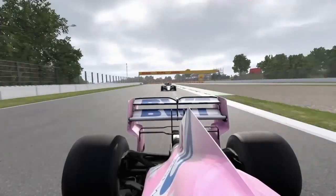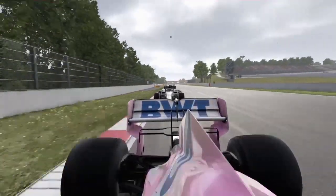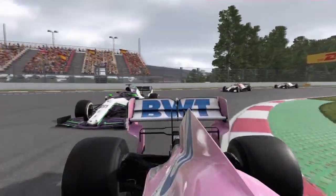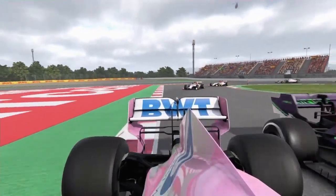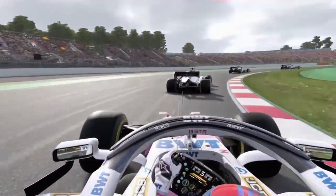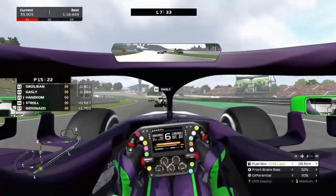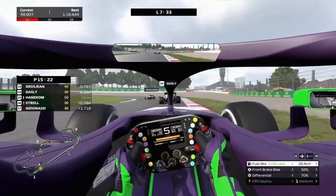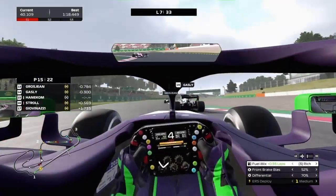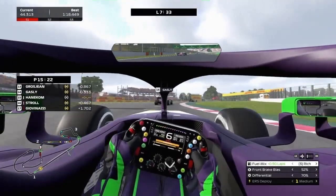Thank goodness I don't have front wing damage, but he basically stopped directly in the middle of the corner. Look at this. I'm around the outside. He's just like, okay, stop. And why? So I basically pushed myself to pass. I pushed to pass. But I mean, if you're gonna be silly, you're gonna have a silly consequence. But now we are right behind the AlphaTauri of Pierre Gasly.